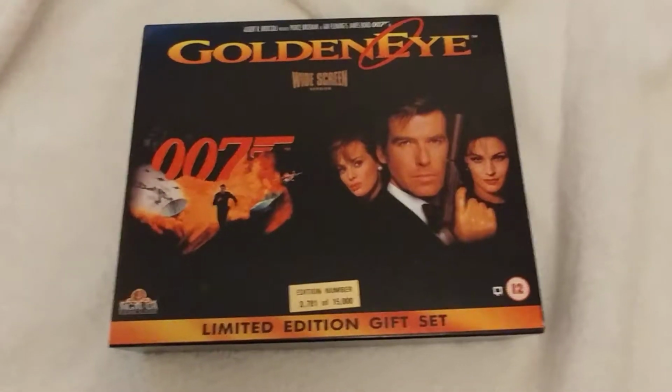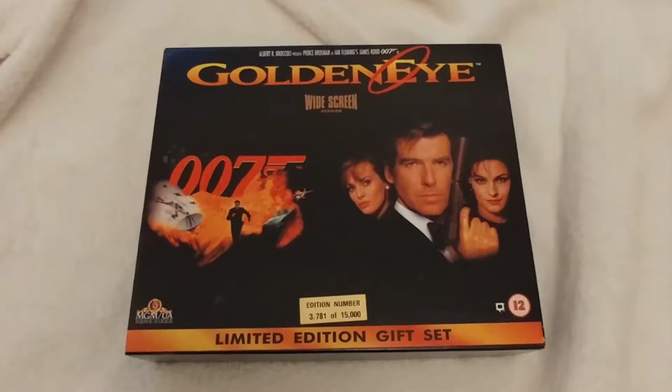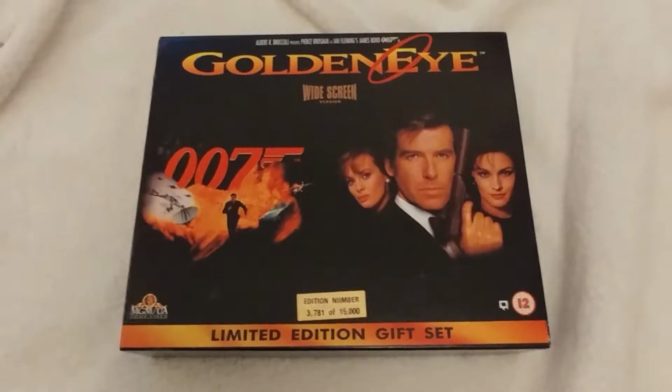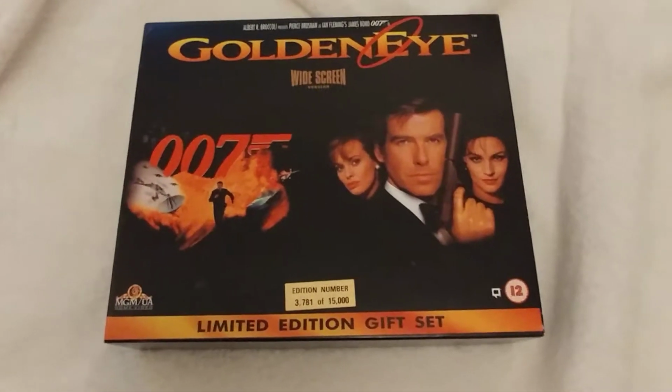Now it's not terribly valuable, unfortunately. I bought this recently off eBay and it was about £15, which is probably about what you would have paid for it back in the day, maybe even less. From memory it was about £20, something like that.